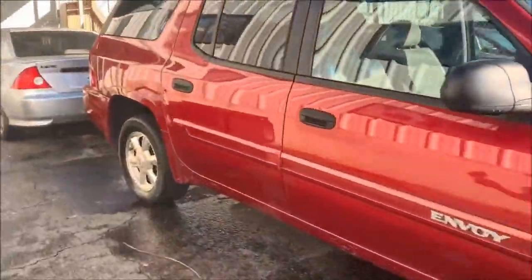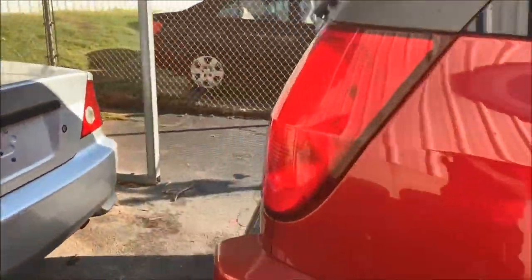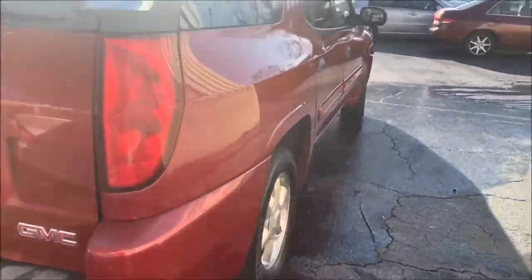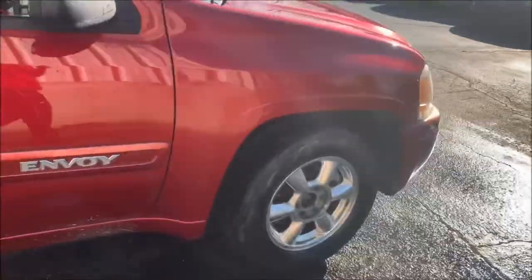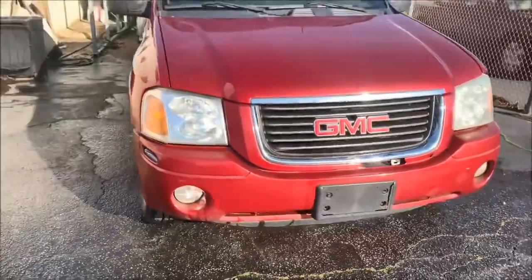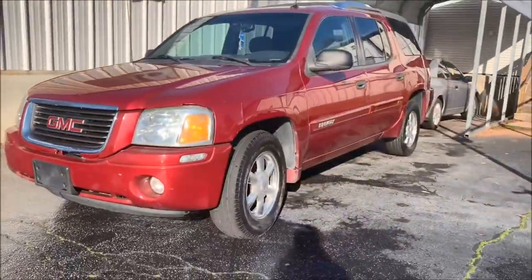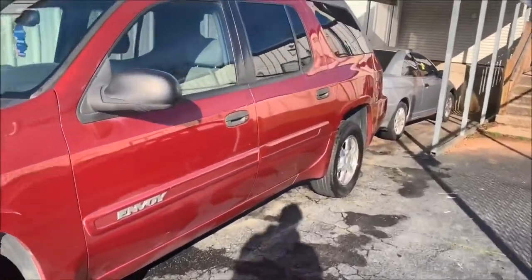Did I clean them up good or what? You know, it ain't perfect. I know some of y'all be like, oh, my detailing skills are not that good. Hey, man, listen, it's all good. It's a used car. You know what I'm saying? Y'all think that's going to boost the price up? I don't think so. This truck look good enough to me. Check it out. That boy clean. Boy look good on that camera.